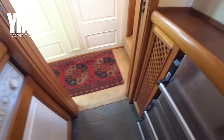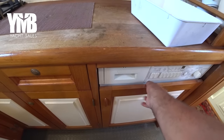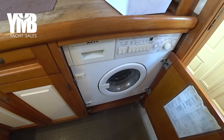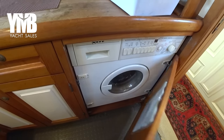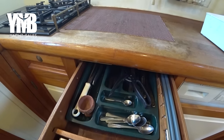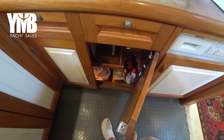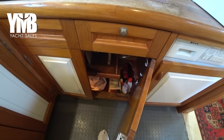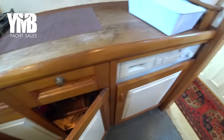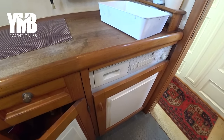Now underneath, on the other side, there is a dishwasher. Sorry, that's a washing machine, actually. It's not a dishwasher. Anyway, a washing machine to clean your clothes, and additional storage, cutlery, and more space. If you wish, you can use this space for a dishwasher, or you can move the washing machine to another part of the boat and put a dishwasher here instead.